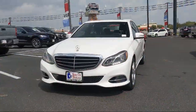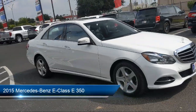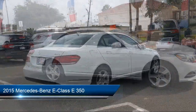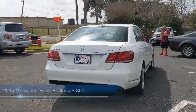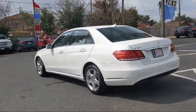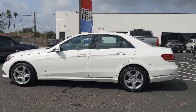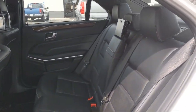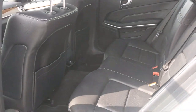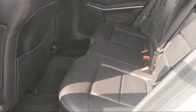And here's a look at another one of our great vehicles from our inventory. It comes equipped with premium synthetic seats, power outside mirrors, all-wheel drive, steering wheel controls, Bluetooth smartphone integration, rain-sensitive windshield wipers, keyless entry, leather-wrapped steering wheel, climate control, seat memory, and has less than 60,000 miles on the odometer.